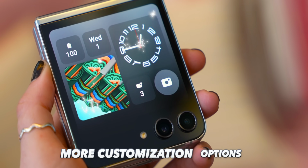more customization options. But what's really awesome about this cover screen is you'll actually be able to receive messages and WhatsApps and respond to them all from the cover screen. Not only that, you'll also be able to watch YouTube and Netflix on it, which is really cool.